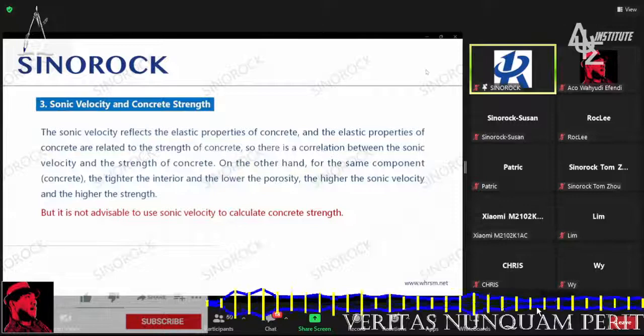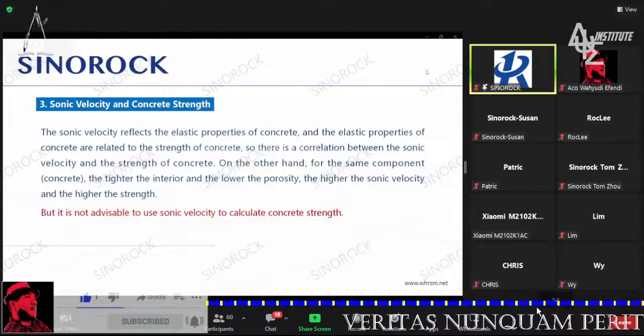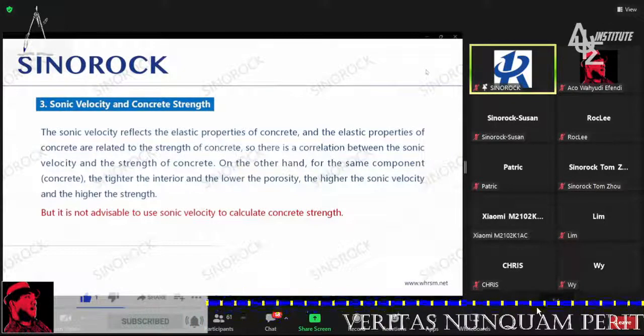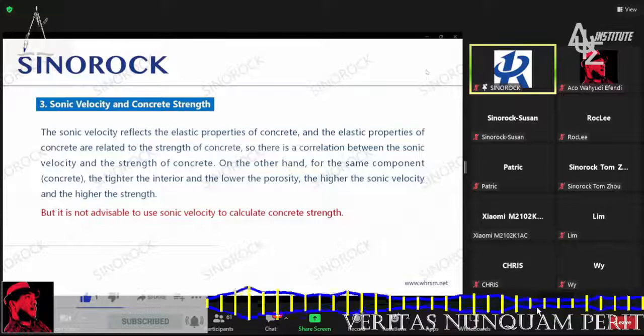However, it is not advisable to calculate the strength of concrete from the velocity. We cannot say that the higher the velocity, the higher the strength. We can only say that under the same conditions, it is right. The same conditions refer to the same batch number of concrete poured, and the same batch of pouring time.